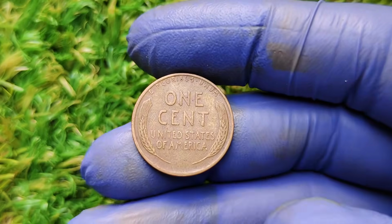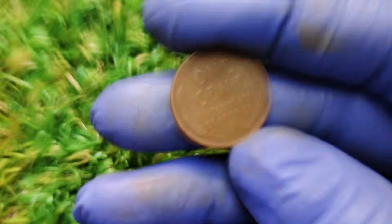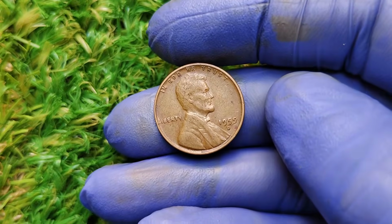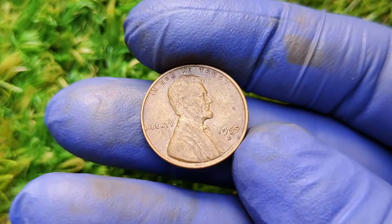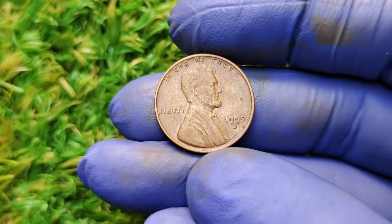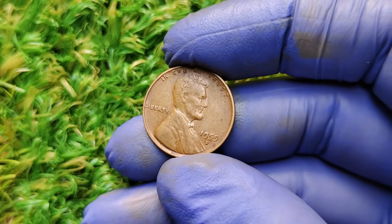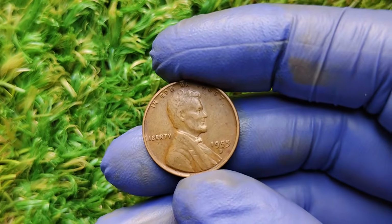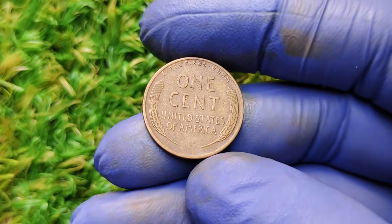Collectors also love the mid-1950s wheat pennies because they represent the final years of the classic wheat reverse. Just a few years later, in 1959, the wheat design was replaced by the Lincoln Memorial reverse. Because of this transition, the 1950s wheat pennies feel like the closing chapter of a legendary era. Many collectors want to preserve this history in its best possible form. The 1955 D, being from the middle of this decade, is an essential piece of that story.